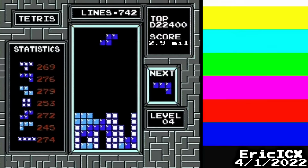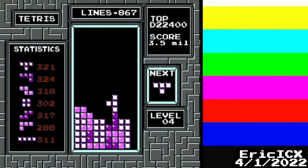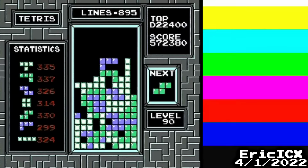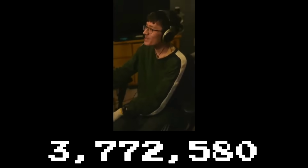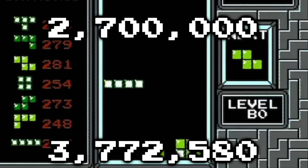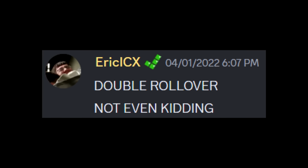Eric passed level 80, and then level 90. In level 92, he managed to hit a Tetris worth over 112,000 points. Finally, in level 95, Eric topped out. His final score was 3.772 million. Eric had just broken the world record by over 1 million points. He had more than doubled his own personal best, and he had achieved the game's first ever double rollover.